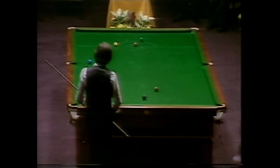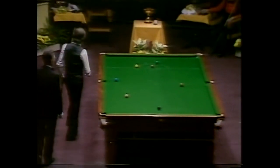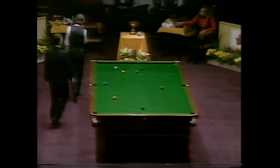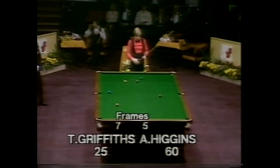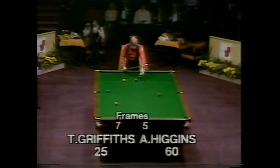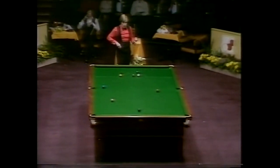Running off. That's 4 points away, and Griffiths can now tie. 4. Terry Griffiths. Griffiths wants this red, the black, and the colours to tie. Terry Griffiths 25. Alex Higgins 60. Difference of 35 points. A possible 35 points on the table.